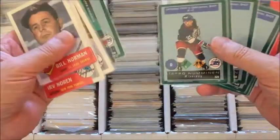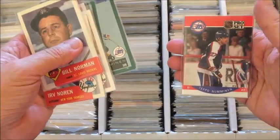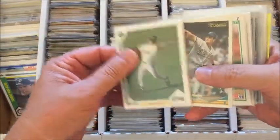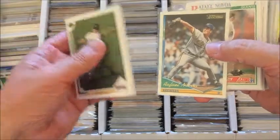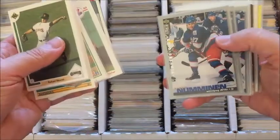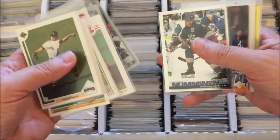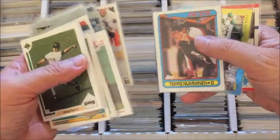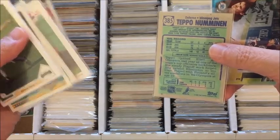This is Playoff. This was a game. And Teppo Numminen. And these were organized by player, which I said before. It looks like all of these are of this one player. Minor league cards. Here's some more hockey. And everything is sleeved. A lot of Teppo Numminen. There's an older Topps card that's from 90-91.